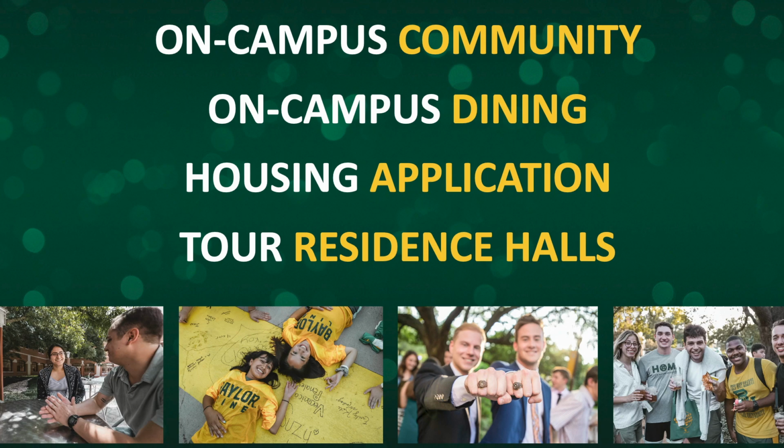So what you'll do is go to each individual page or each individual photo album, and you'll actually see a video that highlights the most popular amenities within each of our residence halls and kind of gives you an example of the room styles that are in each hall.